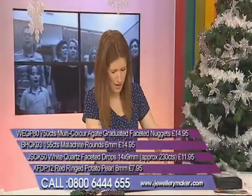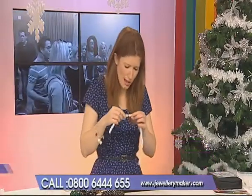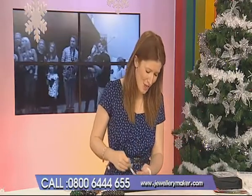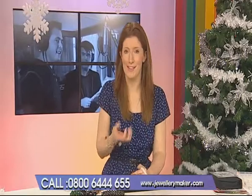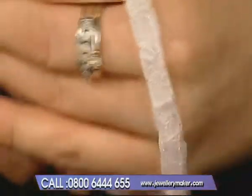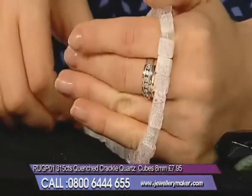Really, really beautiful. Now then, let's put those to one side. What else have we got? We've got some crackle quartz, and these are cube-shaped crackle quartz. The 3D squares, these are really, really beautiful. Icy white, that's the impression that you get with the crackle quartz. You get that lovely icy quality. 8mm in size. And $7.95.